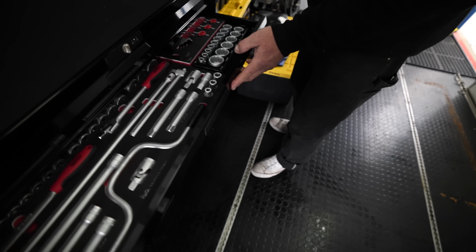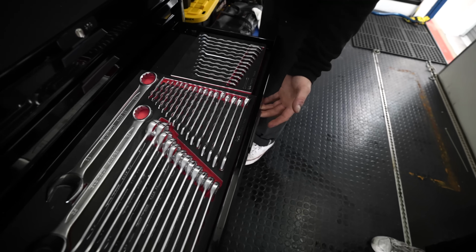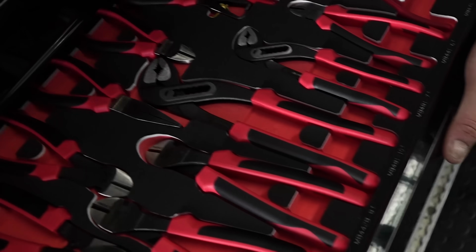I like to think of what we're going to use the most and how fast we need it. And I tend to use sockets, ratchets, wrenches. I said wrenches. Check out these wrenches. So we spent all day. It's only been 4 hours. It's been 4 hours. It took us 4 hours to do this, which is a lot of time.